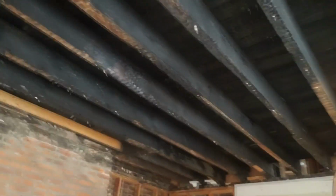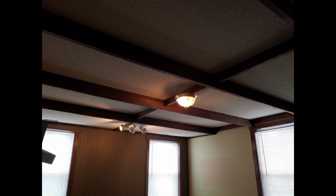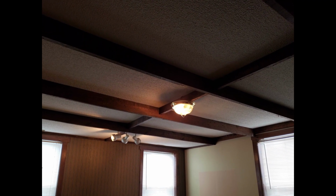You renovate, that's the intention to sell. With flips, you really want cosmetic rehabs because you never know what you find. You can see here, all of this wood is completely charred and blackened. And when we bought it, it actually had drywall over it. So the owner actually tried to hide this fact that all of these need to be completely replaced.